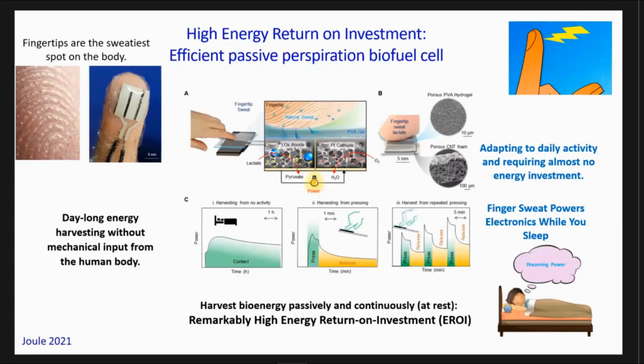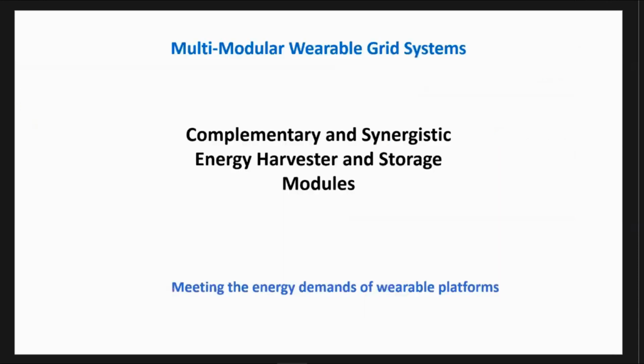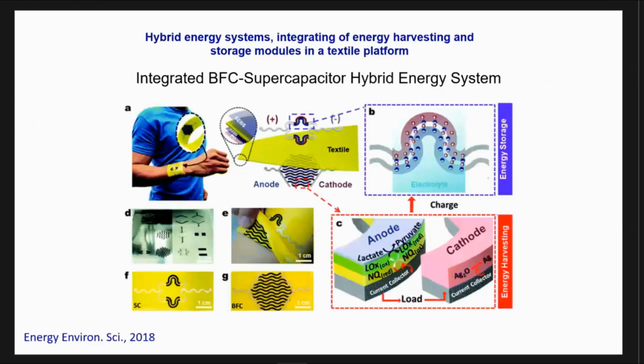This is passive perspiration, natural perspiration of sweat, with lactate oxidase. So this was featured on the cover of Science and Nature, all about how while you sleep, the device harvests energy. Your sweaty fingertip could power this, and then you generate from multiple fingers, multiplying the power. So now we have to combine this harvester with storage. So we need to store all of this energy with a battery or supercapacitor to meet all the energy demand of this wearable platform. So in early work 5 years ago, we developed this hybrid of BFC, biofuel cell, with supercapacitor.